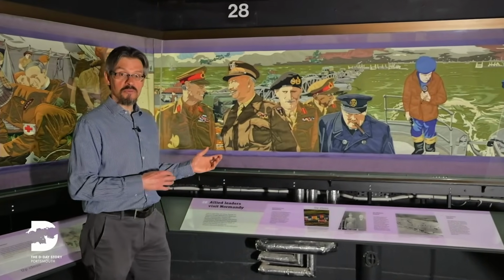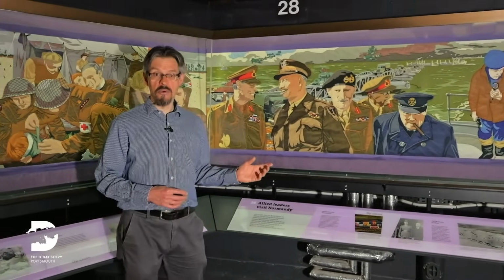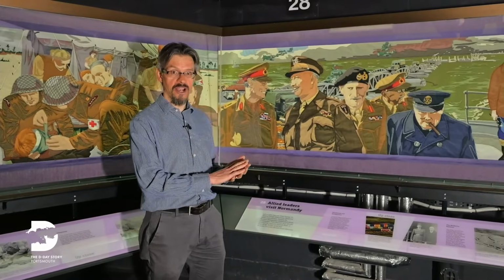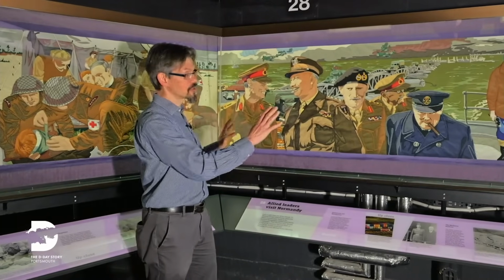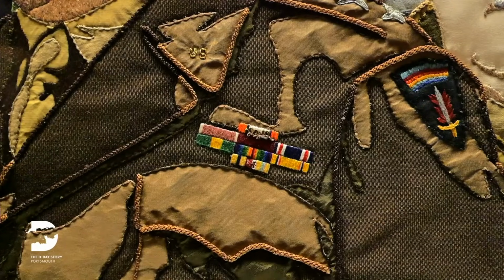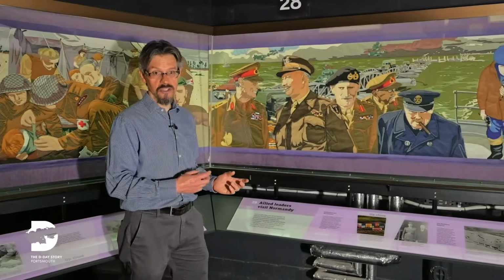The way that the embroidery is made is most of it's made by what's known as appliqué embroidery, which is essentially taking pieces of material which are stitched onto background material. And so that's how most of it's made. But for the really fine details, like for example, the medal ribbons, some of the badges or some of the details on the faces, they were done just by stitching. So there's two different methods used.